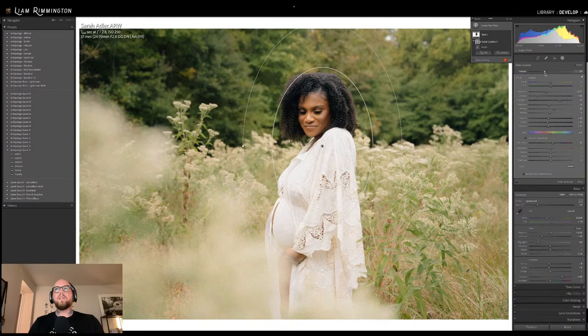So I'm going to have the feather be relatively hard, just so that I can be really selective with where this goes. I think somewhere around there. So we still get that softness at the bottom here. We get the softness all the way around these edges, but we can just see the detail on the subject's face, which I think looks really, really nice.